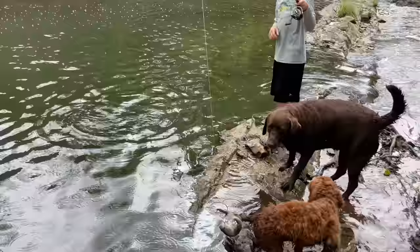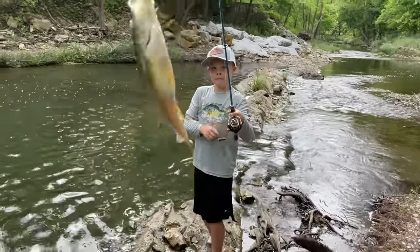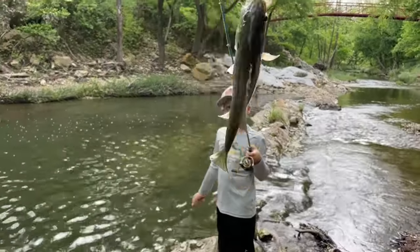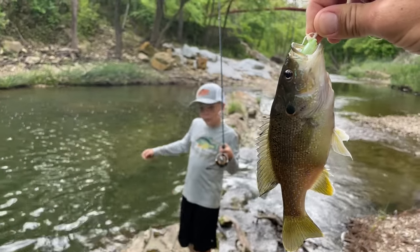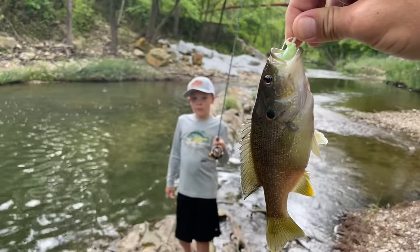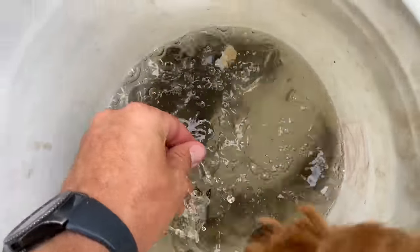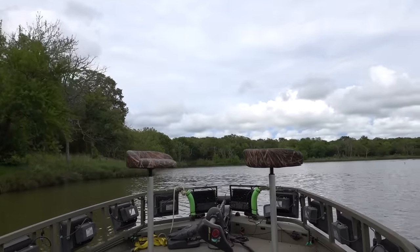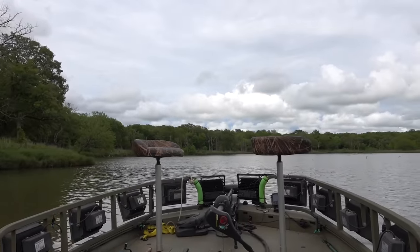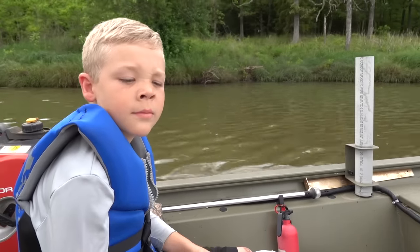Got one. Yep, green sunfish. That'll make a good bait. I think that's a green sunfish. That's what it looks like. He's going to go on a hook in the lake, though. Well, Houston, we got plenty of bait now.